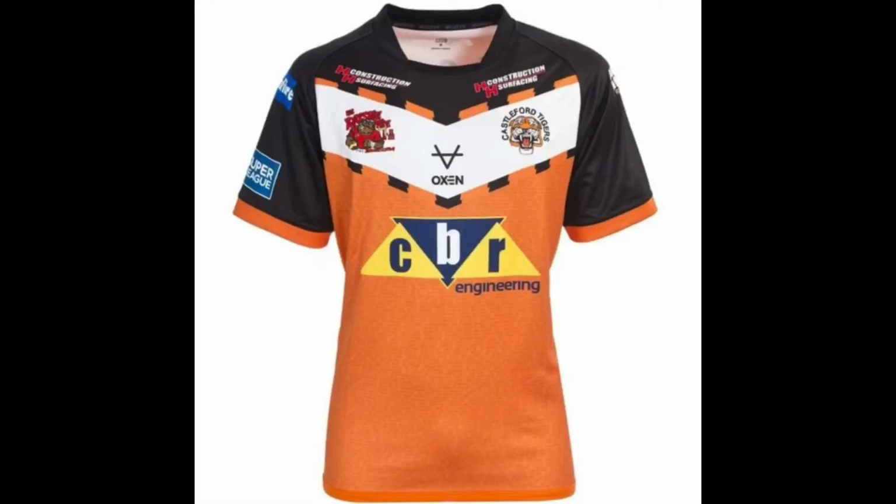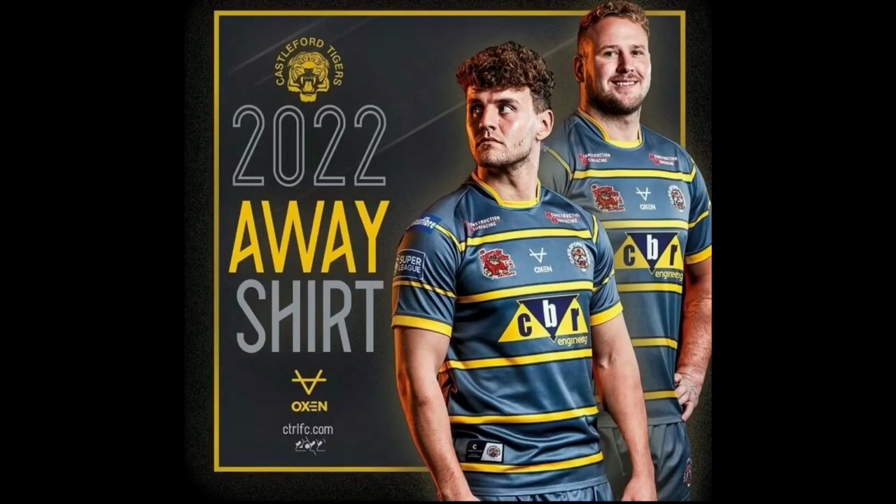And if we look at the away kit, this is the away shirt for Castleford. I don't mind this one either. I like the way it looks. I think the only thing that's maybe something that I'm not really a fan of is the grey. Maybe if it was a different colour, but other than that, I think it's an alright looking home and away shirt for Castleford this year. I think it's better than what they've had in the past, and I'll give both of these a 7.5 out of 10. I think that they're alright shirts.